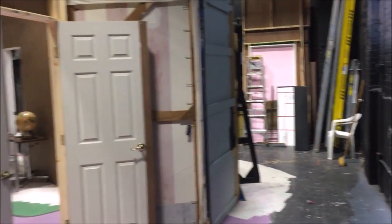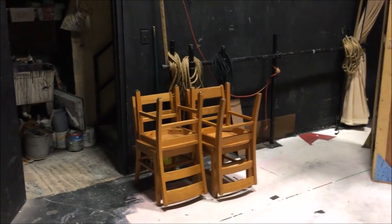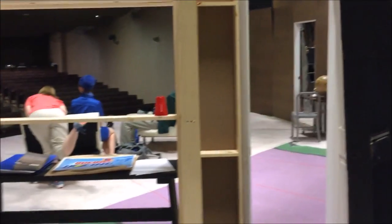Okay, so as promised, this is our set. This is our backstage area. That's the back wall of the theater you're seeing there. And of course, ladders and all the things necessary to build a set. Lots of interesting things. Let's actually start over here. Right out here, it's really dark, but that's the doorway into the theater. That's where we come in to start. Stairway up to our costume shop and our rehearsal hall, where we rehearsed for a long time. There's our director. Hello. You'll meet him more later. We will talk to him.